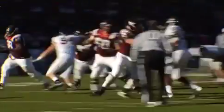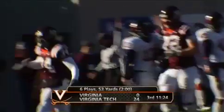Takes the snap, going to hand the ball off. Coming to the near side right is Ryan Williams. He's going to drag Leroy Reynolds all the way to the end zone. He reaches for the goal line.